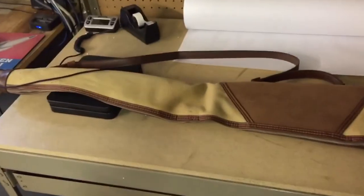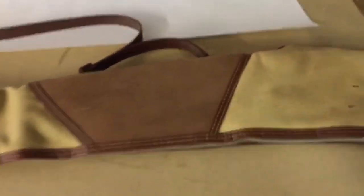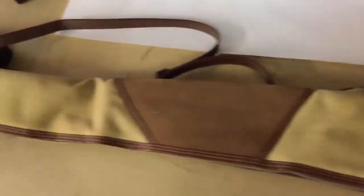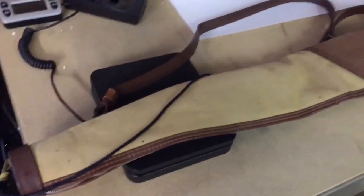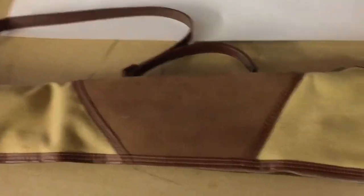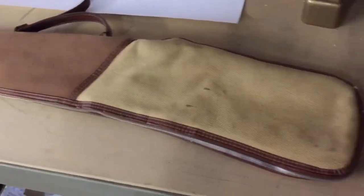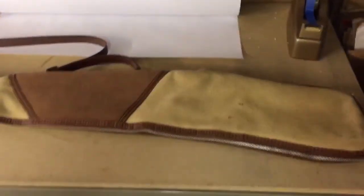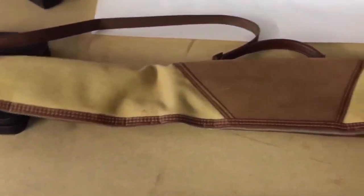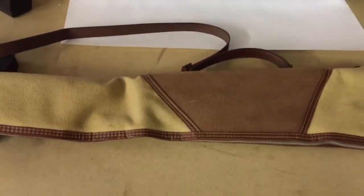This is a real heavy canvas gun case, rifle or shotgun. There's a plethora of these in my part of the country due to the big hunting seasons we have here for mostly pheasant in South Dakota. And so I picked these up for $1 or $2 apiece at garage sales. And you know, if the zipper's working, there aren't a lot of holes in them. This one actually, the interior has a little deterioration, but it still sold for $20.